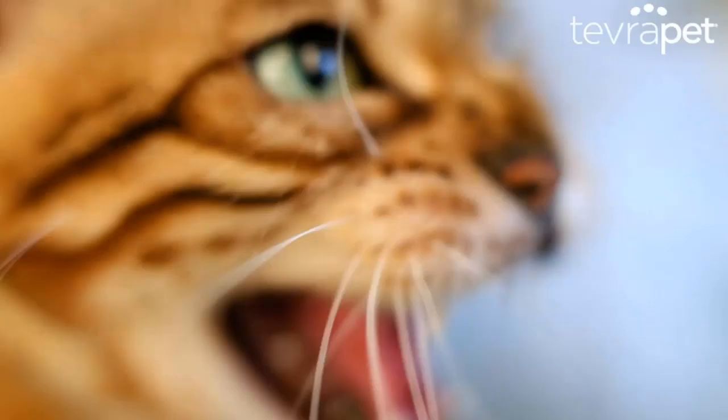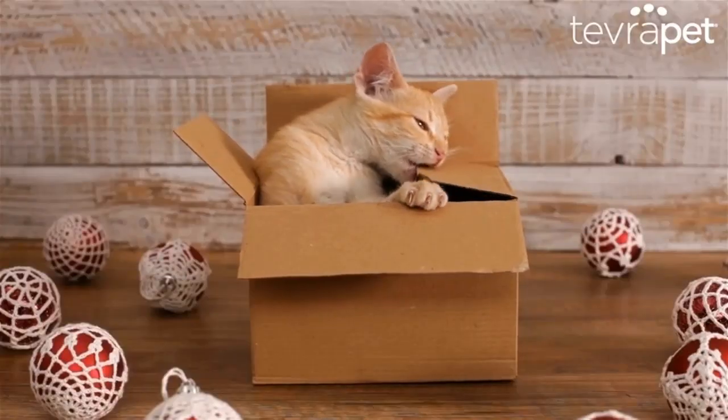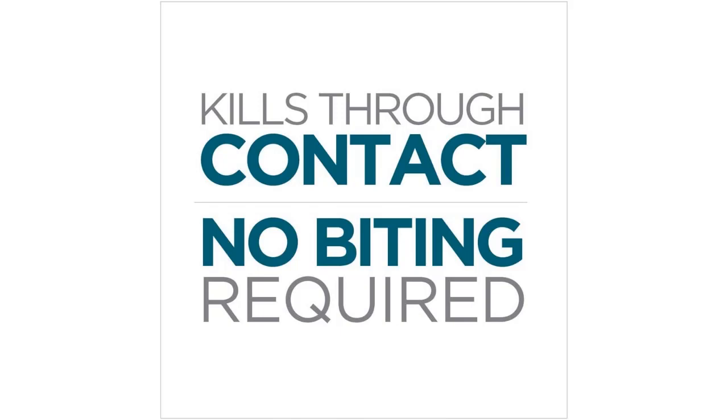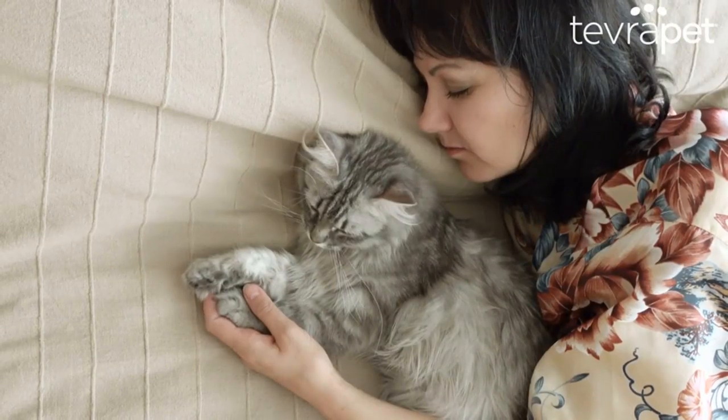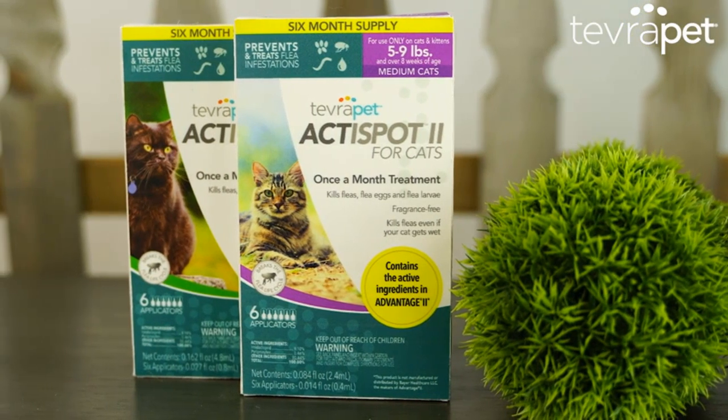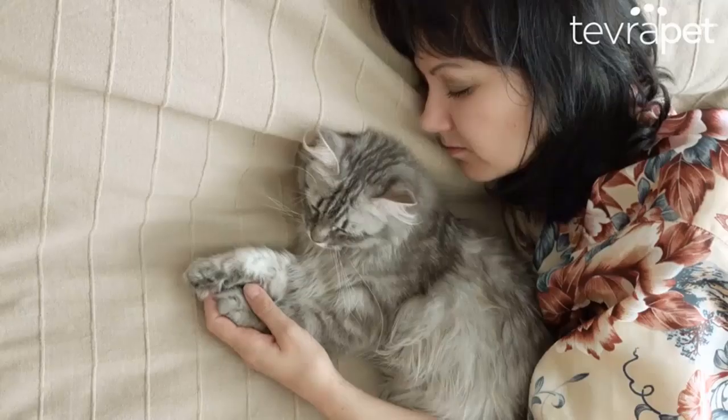Vet-approved formula. TevraPet Actispot II uses imidacloprid and pyriproxyfen, the same safe and effective active ingredients found in Advantage II, but costs far less. So it's only natural that every cat owner who wants the best for their cat deserves veterinarian quality treatment. TevraPet Actispot II helps you provide the same level of care without breaking the bank.